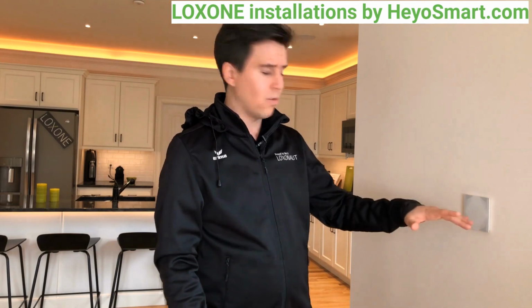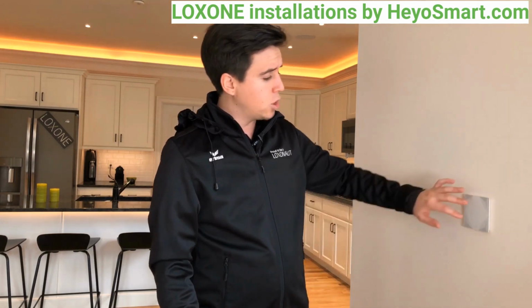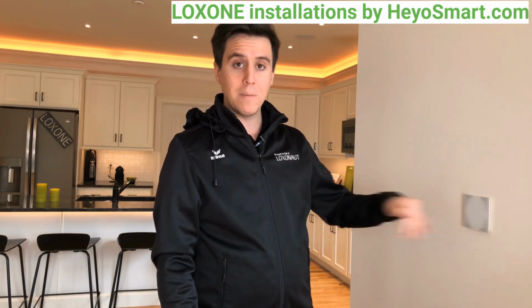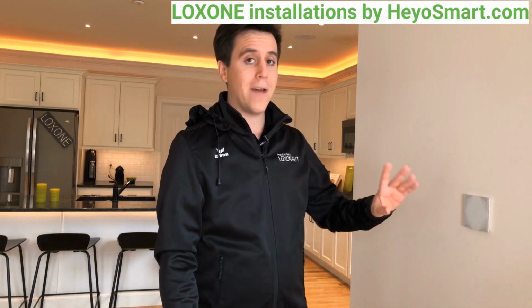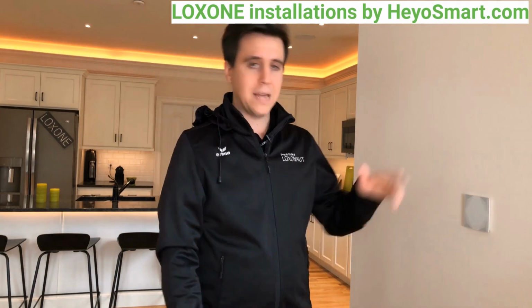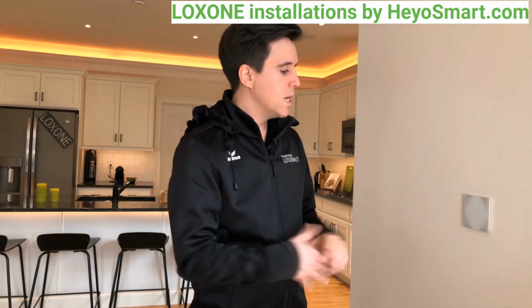Now cycling through the rest of the switch, we have our entertainment and music on the right-hand side. You can skip through tracks, change your source, volume up, volume down. And then on the left-hand side, we have our blinds. A simple tap up to bring the blinds up, simple tap down to bring the blinds down. This switch is really just created to simplify the whole room control, house control, so that it's easy for everybody.